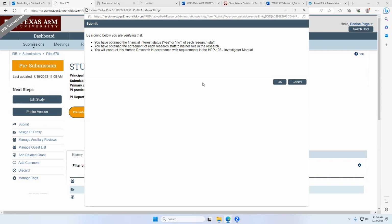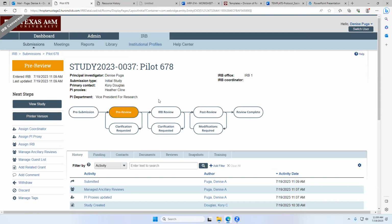Okay. And now what you'll see is that the study will go from the pre-submission phase to the pre-review. The pre-review means that the IRB coordinator is going to be assigned to that protocol. They're going to work with you in order to get that study ready for IRB review. That means it's in our hands. So pre-review means the IRB coordinator has it.